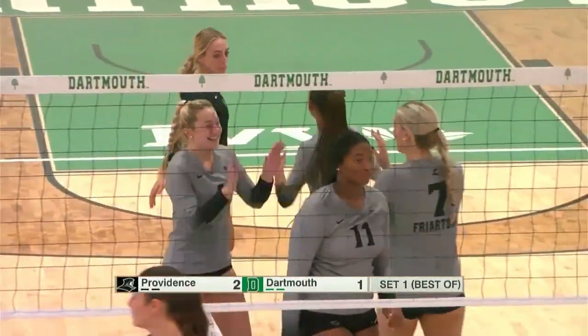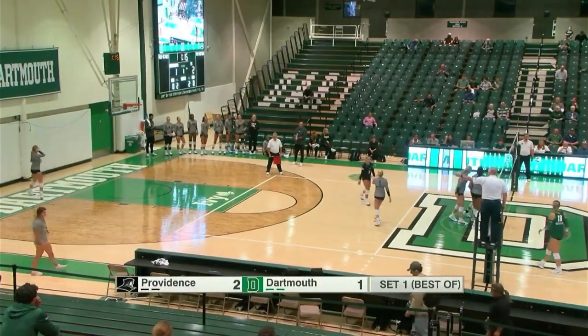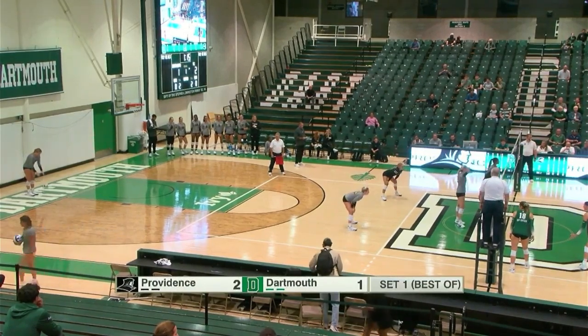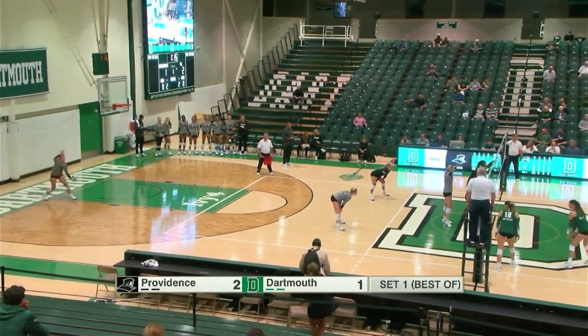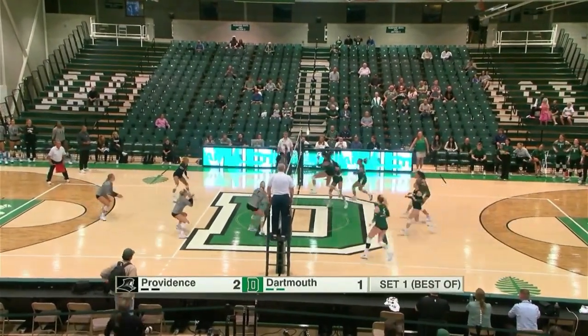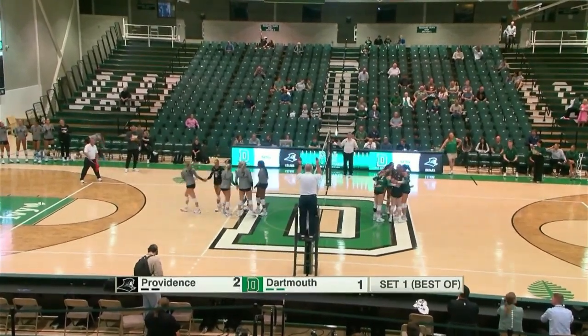Yeah, one thing you can expect to see out of Providence is they move the middles around a lot, whether it's Berry or Kayla Grant. They'll hit the ones, they'll hit the back ones, they'll hit the slides, the shoots. You're going to see them in all different areas, and so it's going to be tough for the Dartmouth blockers to follow them all over the floor. Goots this time with the receive as that attack finds air off the hand of Emma Simon.